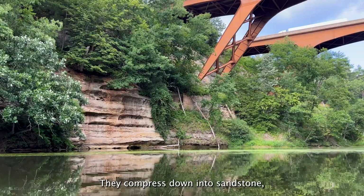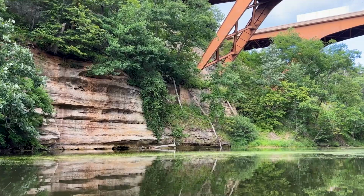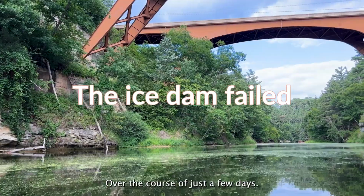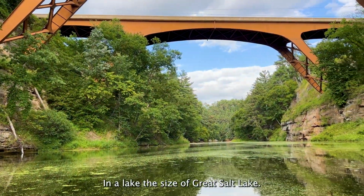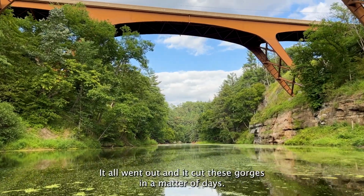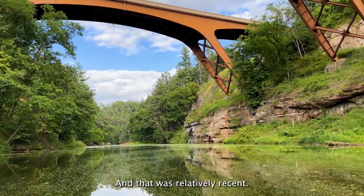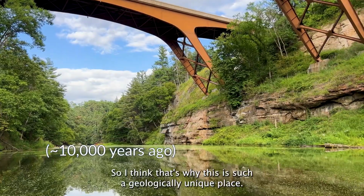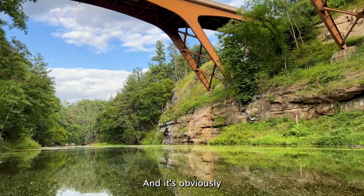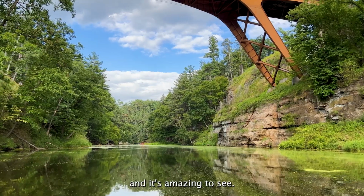They compress down into sandstone, but then there was the geologic lake of Lake Wisconsin. Over the course of just a few days, all of the water in a lake the size of Great Salt Lake, this thing is huge, you can see it from space, it all went out and it cut these gorges in a matter of days. And that was relatively recent. So I think that's why this is such a geologically unique place. And it's obviously beautiful and captivating. It's amazing to see.